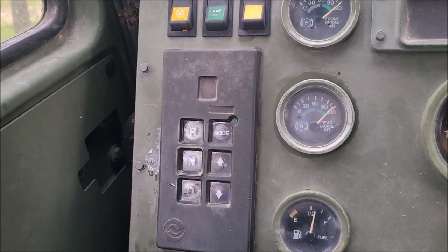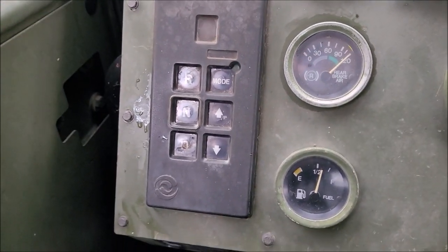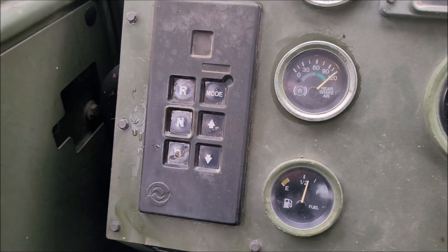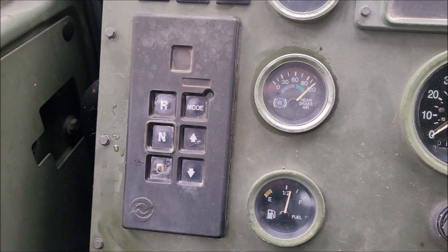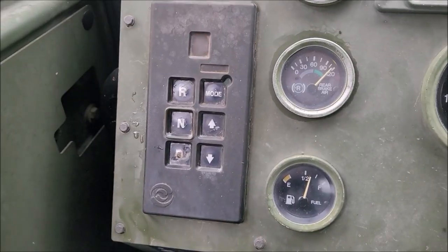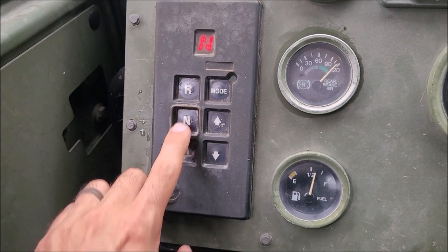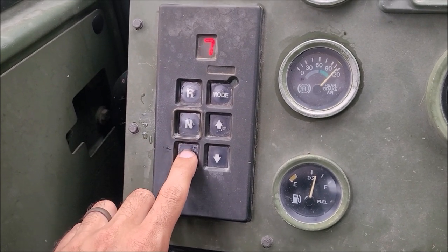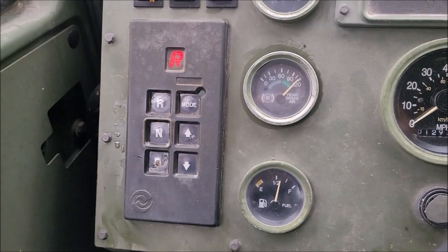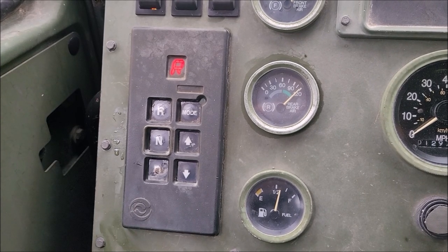Put it in drive. Now, it's giving me that blink again. I'm not really sure what that means. Is it not actually going into drive? Yeah, it's not. It's in neutral. It's like the transmission's not shifting. Great, I hope I'm not dead in the water, stuck right in my driveway now. Neutral. All right, so it went in.